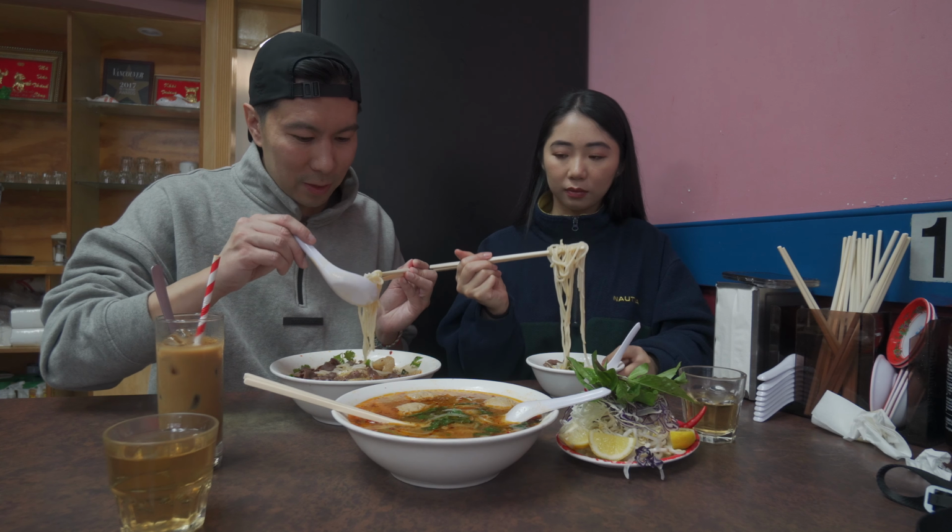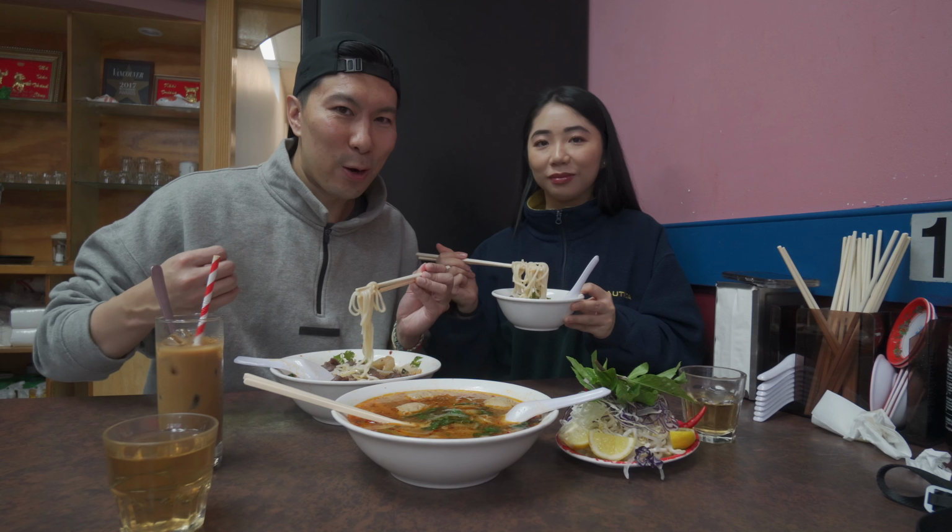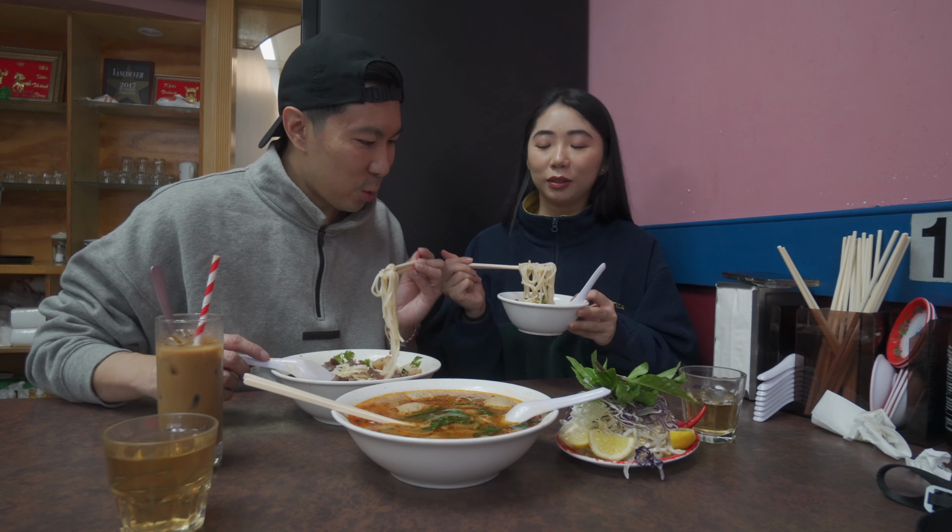Let's try this noodle. I am left-handed, so every time we sit beside each other, I realize that we're actually hitting each other. Okay, so why don't we try this? Cheers.